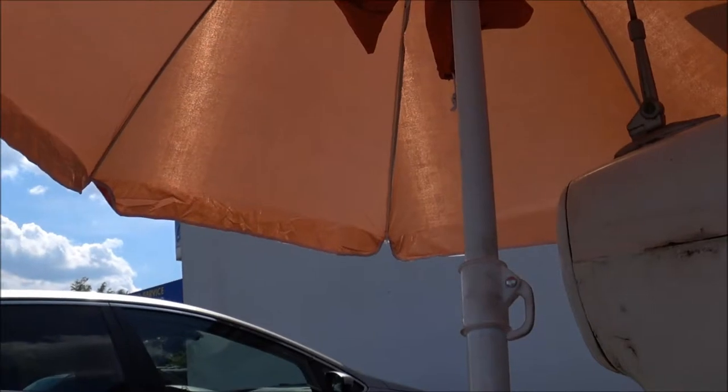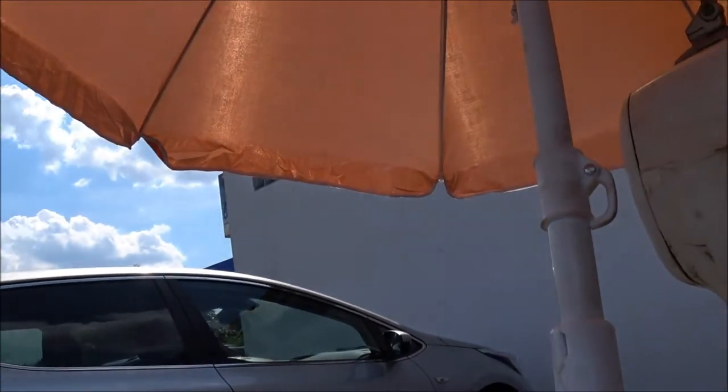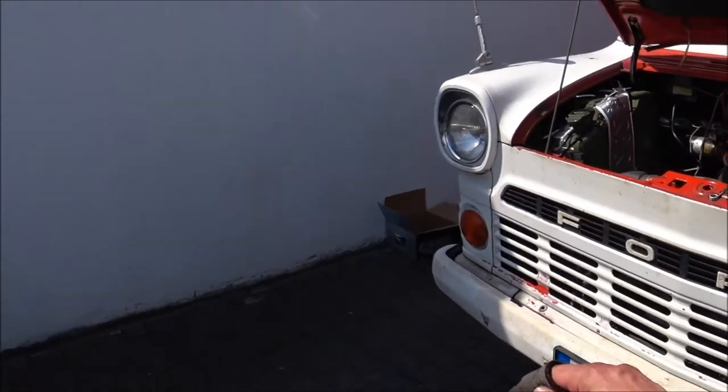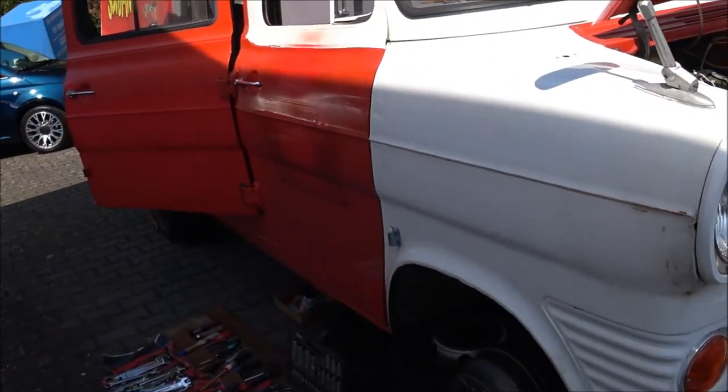Really exhausting heat here. Good that I have my parasol. Is it called parasol? I don't know. Sonnenschirm in Germany. Yes. We're lucky. The one side is in the shade now. Yeah. Good.